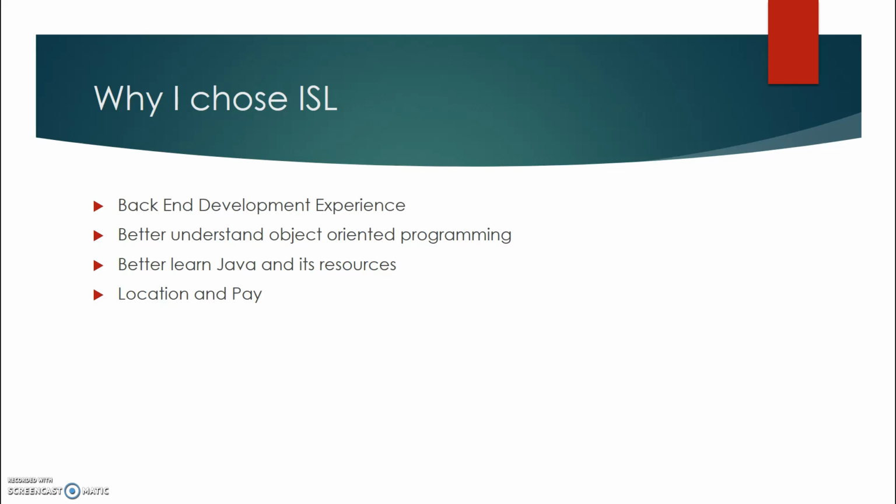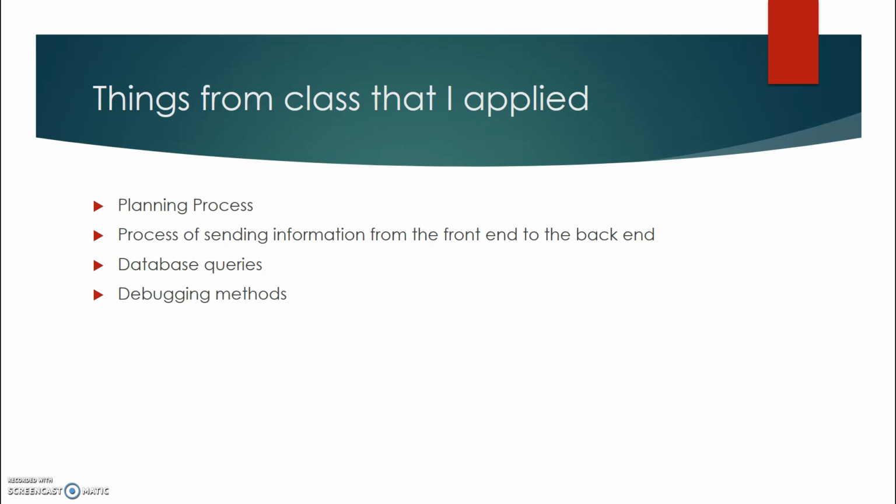I also wanted to better understand Java and its libraries and resources. ISL programs mainly in Java on the back end. And lastly, the location and the pay was just exactly what I was looking for. So there was really no question. It was just going to give me the best experience.